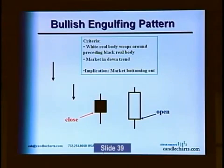But we could also read the power of the market based on candlestick patterns. So a bullish engulfing pattern: the market is moving down, and then we have a white candle engulfing, hence the name, a black real body. What is this showing us about the psychology of the market? Right, the bears are in control. Ideally, we want to see the first real body small because we want to see the bearish momentum losing steam. And then a white candle wraps around the black real body.